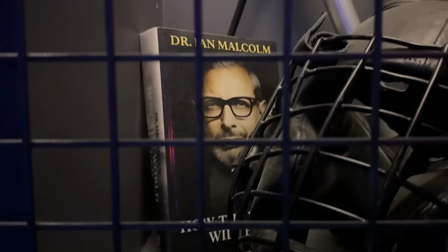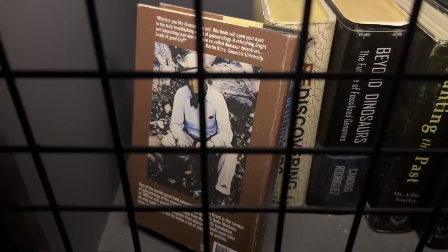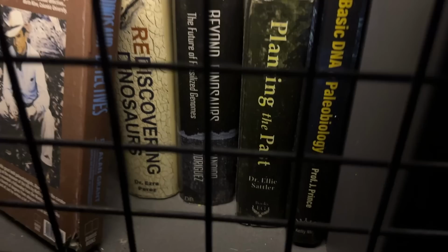Next up, take a look at these lockers because you're going to see some books by some notable names. You've got Dr. Ian Malcolm's book, How the World Will End. And then on this shelf, you've got the book we've been talking about, Dinosaur Detectives, but there's the back shot with Dr. Alan Grant. And not to be left out right here, you've got Planting the Past by Dr. Ellie Sattler.